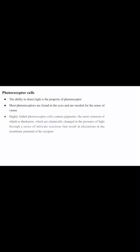Photoreceptor cells. The ability to detect light is the property of photoreceptors. Most photoreceptors are found in the eyes and are needed for the sense of vision. Highly folded photoreceptor cells contain pigments, the most common of which is rhodopsin, which are chemically changed in the presence of light through a series of intricate reactions that result in alterations in the membrane potential of the receptor.